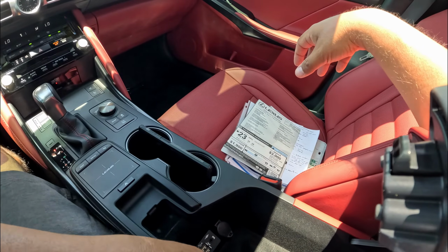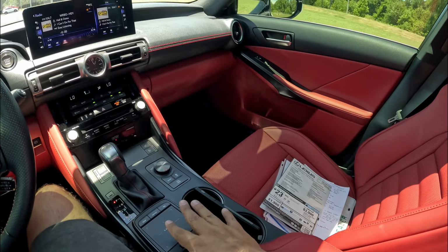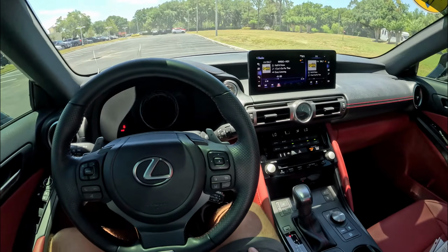Then we got a kind of cover. What is that? Quilt? I don't know what it's called. Really nice the way this interior is. But as you can see, guys, very nice the way this cockpit is.